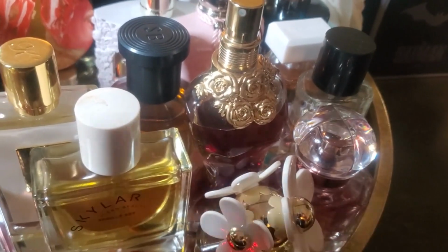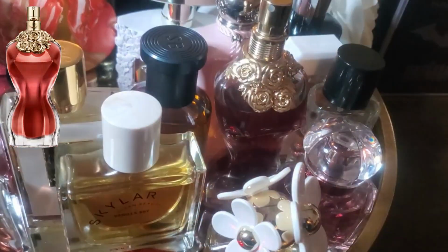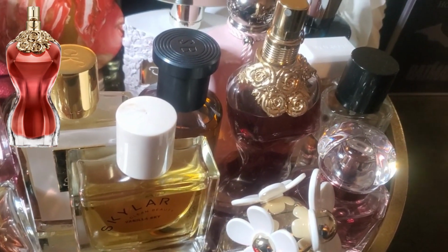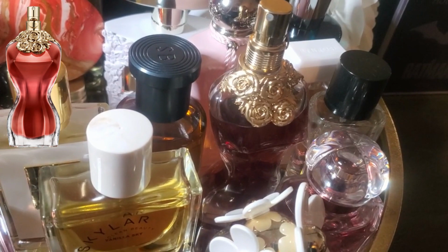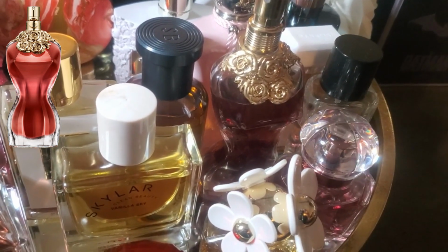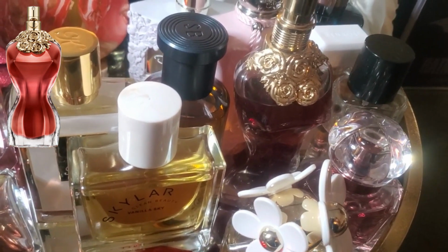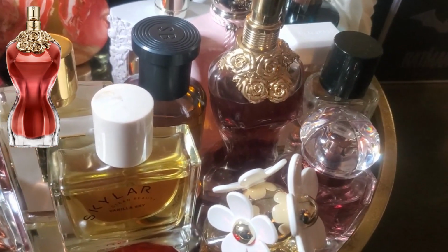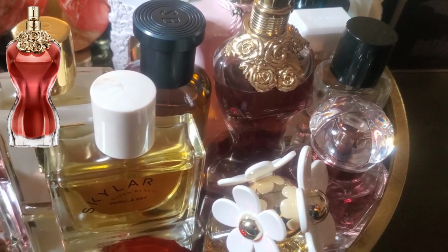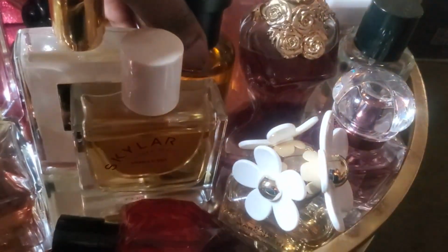Moving on, so I have Jean Paul Gaultier, and this is La Belle, and I think this is maybe the old one. I was trying to figure it out, but let me know in the comment section. But this one, again, has a pear vanilla scent. Again, I've been in this pear vanilla. I'm telling you all, I don't know. What is that about? Let me know. But your sis is just wanting to have pear scent this month. So, don't judge me. That's what's going to be.